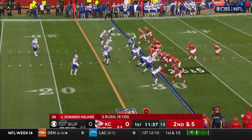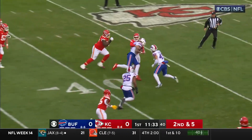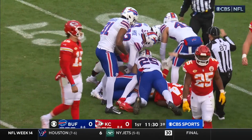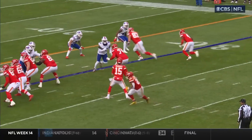A lot of Kansas City fans and Dolphin fans want to see what happens with the Ravens, that battle for the first seed. And here is the ball in the hands of the Bills. It's Epenesa who has it. Wow, what a huge play for Buffalo.